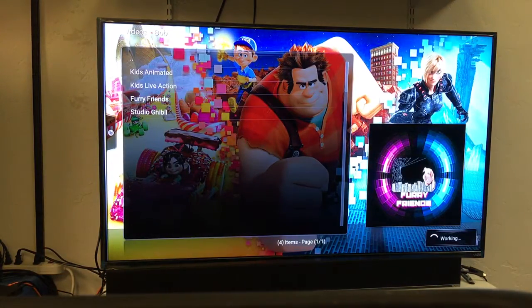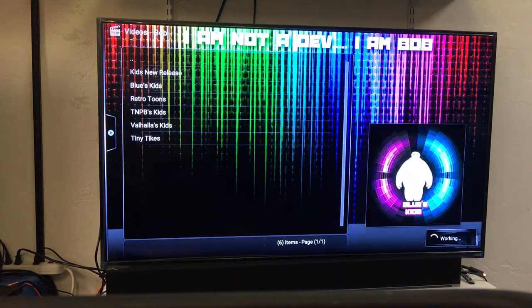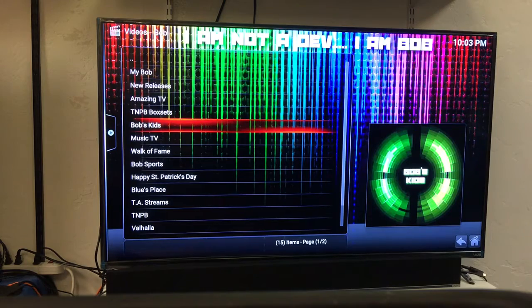Click the back arrow button again. Click the back arrow button one more time. You can go in there and look through all that stuff for kids stuff.